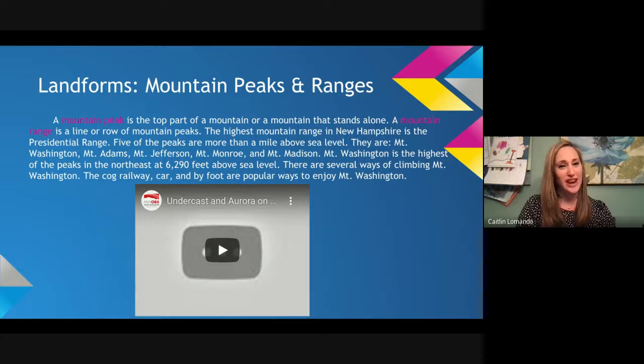A mountain range is a line or row of mountain peaks. The highest mountain range in New Hampshire is the Presidential Range. 5 of the peaks are more than a mile above sea level. They are Mount Washington, Mount Adams, Mount Jefferson, Mount Monroe, and Mount Madison.